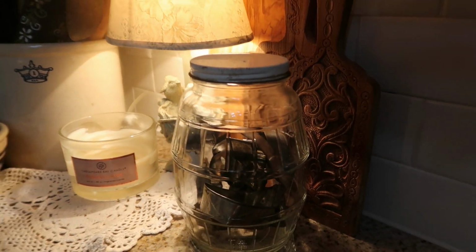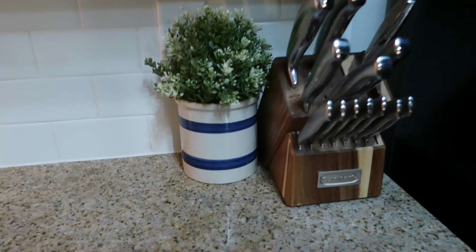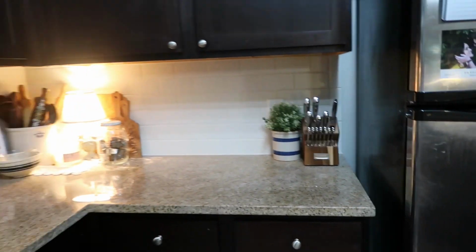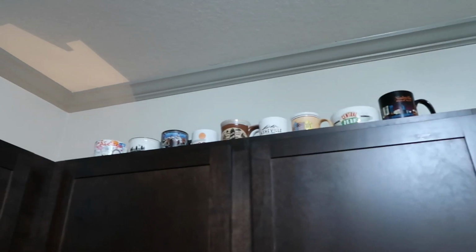I have cookie cutters in this jar, and I was trying to figure out what to put there, and I thought it looked okay. We have some of the knives in there washing, so that's why it doesn't look so full. And then I have a little crock with a faux plant in there, so it's cute. And then just on top of our cabinets, we have some mugs. We try to get a mug from each new place we visit.